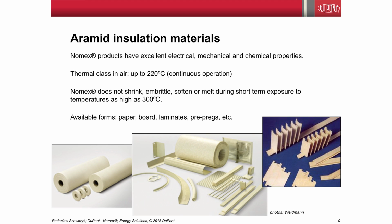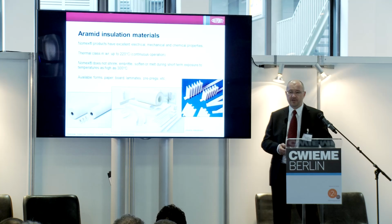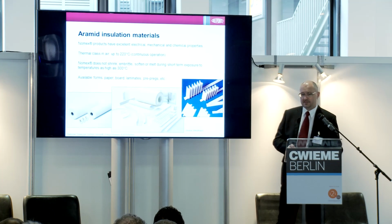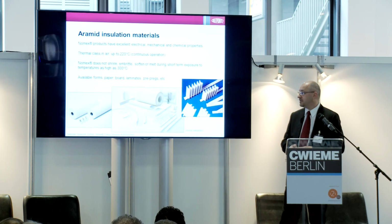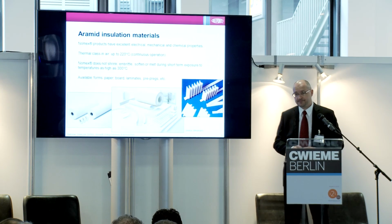As I said, there could be a paper, there could be a board, various densities, so plenty of various components could be made. Basically, all the components which are needed in the transformer construction could be made of Nomex paper and board. So this is the solution which is known, this is the solution which is used in the very demanding applications.